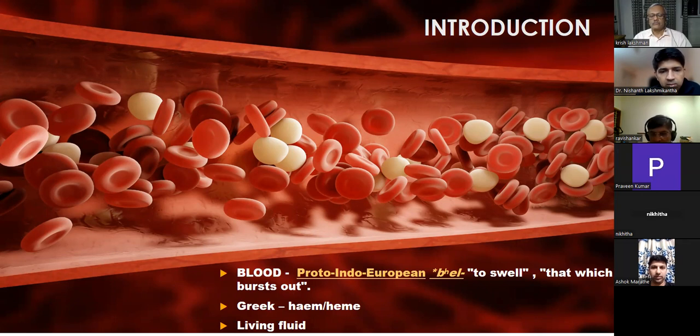But most of the terms in the medical field, medical language, we use the word heme. Hemoglobin, hematology, and everything which is associated with the word heme. Blood is the living fluid in the body. It is the only fluid connective tissue. It's like the most important thing in the human body.